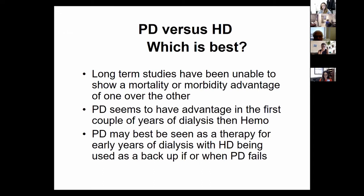So what about which modality is best for long-term outcomes, PD or hemo? The answer is we have absolutely no data to suggest overall one is better than the other. PD and home dialysis is better in terms of many things that we'll touch on, but in terms of mortality and morbidity, we have not been able to prove conclusively that one is better than the other long-term. PD does seem to have an advantage in the first couple of years of dialysis compared to hemo. Some of that might have to do with the better preservation of residual kidney function on PD versus hemo, so that in the first couple of years, the patients on PD tend to have more residual kidney function, and that helps them. But then hemo seems to catch up and actually surpasses PD in the later years, so that overall, it seems kind of similar.